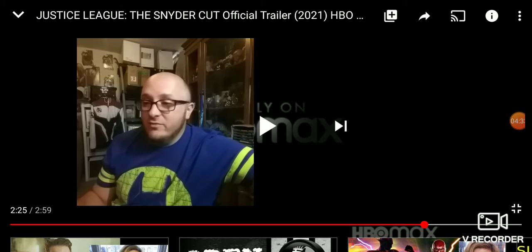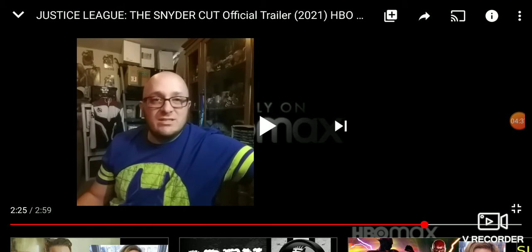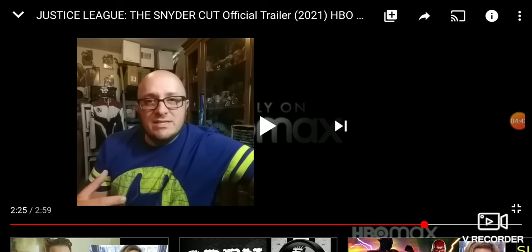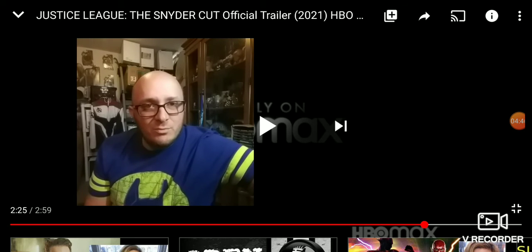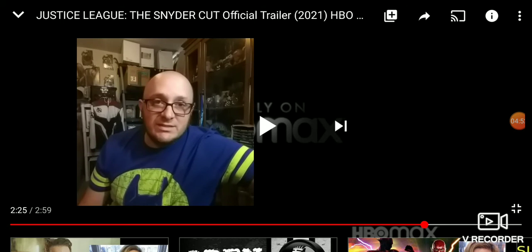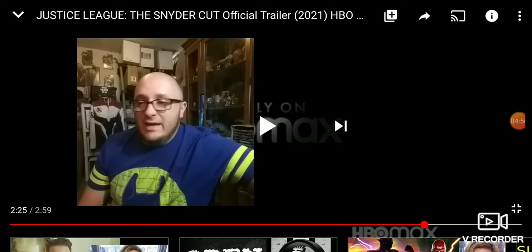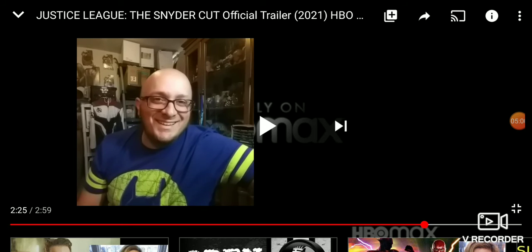Love this trailer. Love this trailer. It gives me chills. Gives me goosebumps. I think it's great. Darkseid looks great. Desaad looks great. You can tell in a lot of ways it's still the same skeleton of the movie, but it's going to be completely different. It's going to be telling the movie in a completely different way. So I'm very excited about what Zack Snyder has in store for Justice League, and yeah, I'm gonna watch this trailer a few more times.